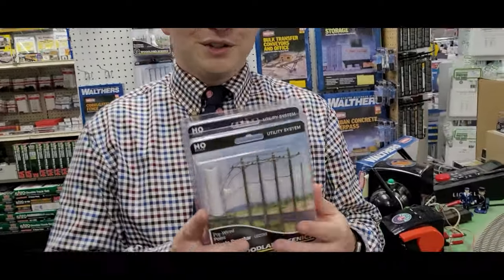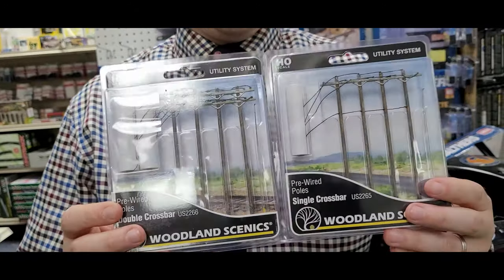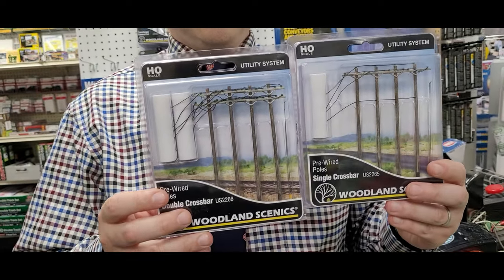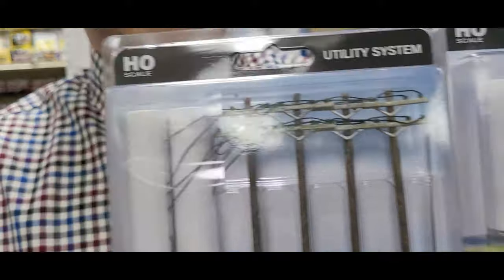All right, so if you get some of those boxcars, they might be carrying some components like these telephone poles. We talked about these in the last show, but we actually have the HO ones in stock finally. We have here the double and the single. As you can see right there, these are really highly detailed products from Woodland Scenics to put on your layout.